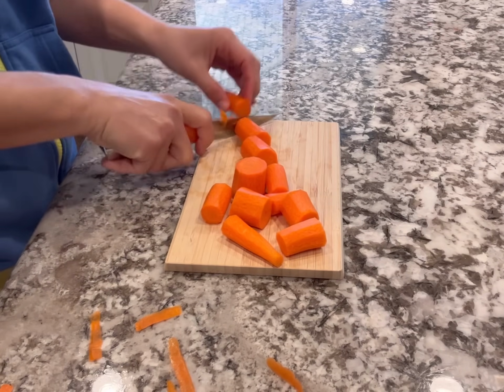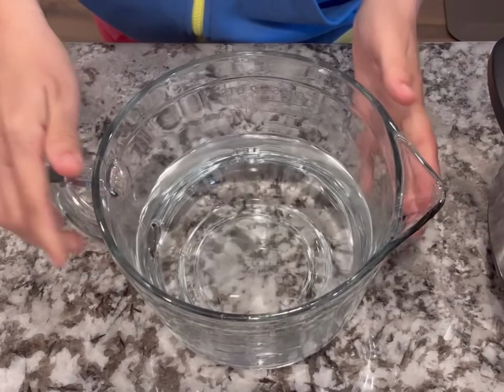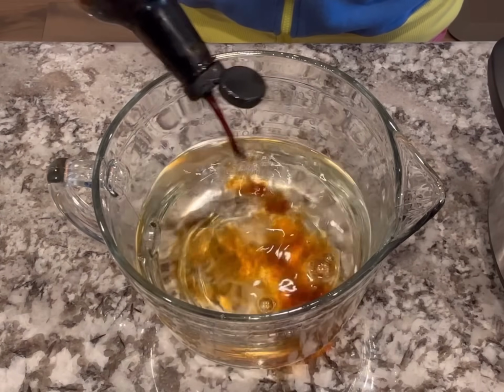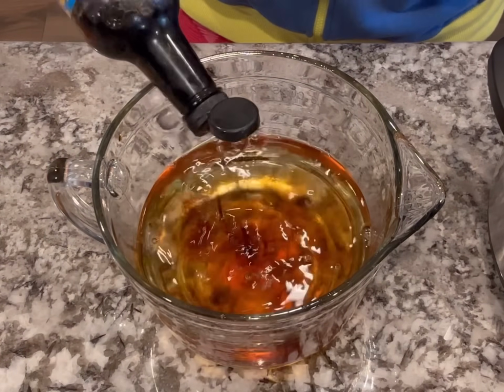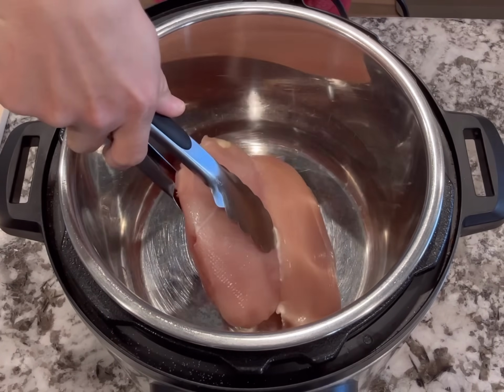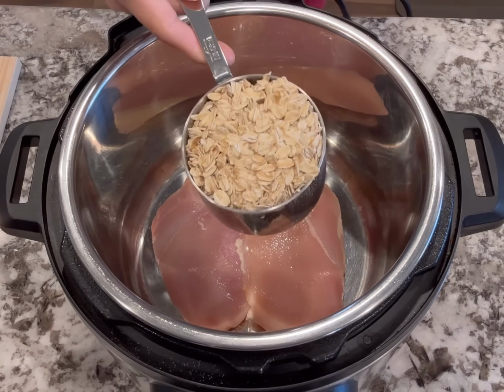Then I'm going to chop a couple of carrots that I had left from the last meal plan. If you don't have carrots, you don't need them. You can use any veggies that you have on hand, or no veggies, whatever you want. And instead of a chicken broth, I'm just going to add about 2 tablespoons of soy sauce to about 4 cups of water to sort of mimic that umami flavor that you get from chicken broth.